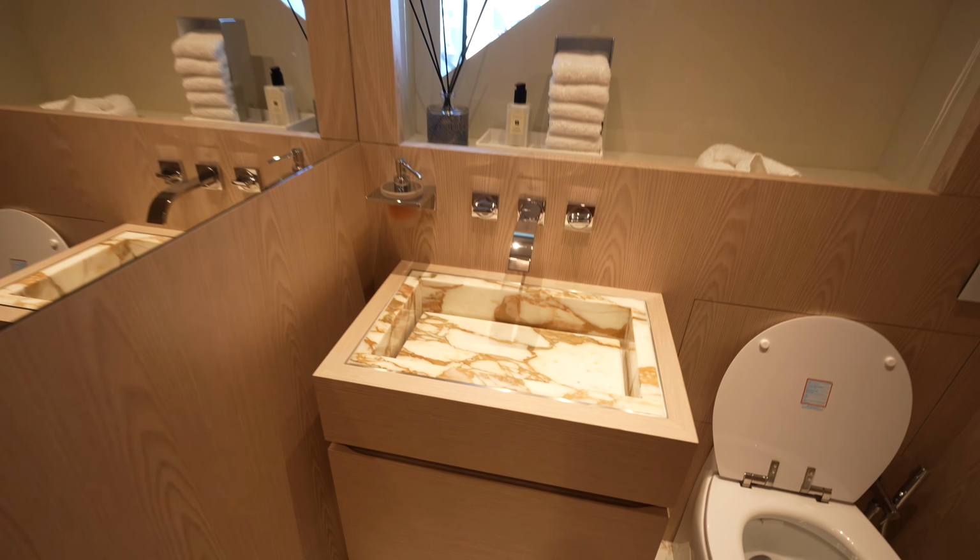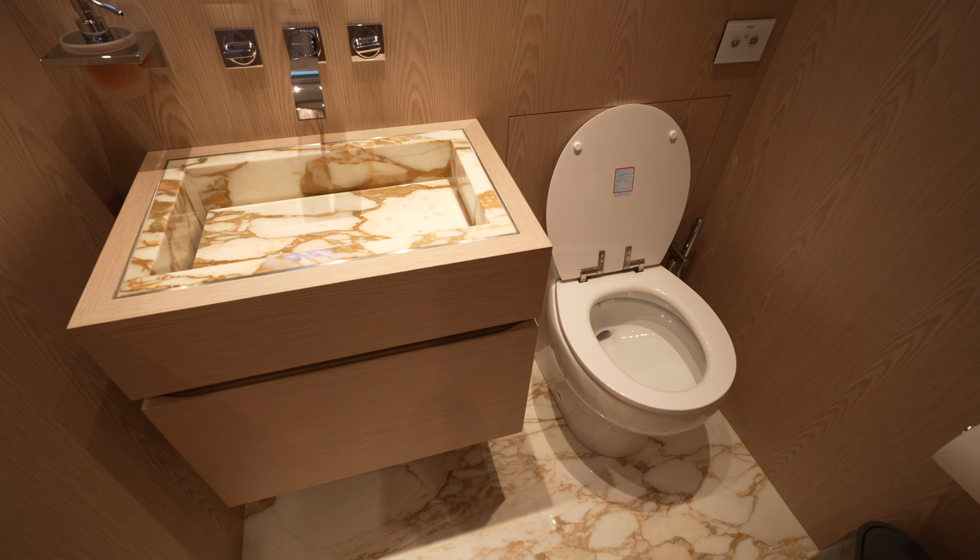Continuing forward, this is the day head. Ceilings are lower. That's typical in Italian yachts. Oh, I will say. Is it? Yes. Okay. They feel really low for me, but. Do you guys feel like you're.